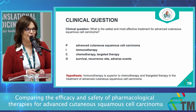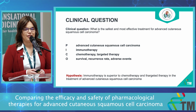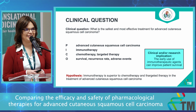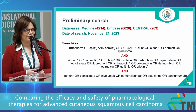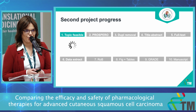The clinical question is the same as the aim of this research. We will investigate immunotherapy compared to chemotherapy and targeted therapy with the outcome of survival, recurrence rate, and adverse events. Our hypothesis is that immunotherapy is superior to chemotherapy and targeted therapy in this skin disease, and the implication of research is that early use of immunotherapeutic agents can improve patient survival. I have conducted a preliminary search, but my search key has not been finalized yet. So the feasibility of my second project is still ongoing.